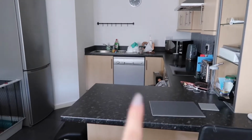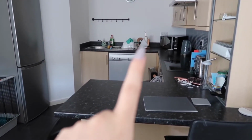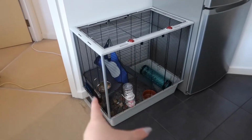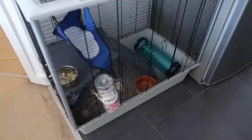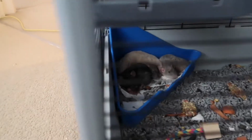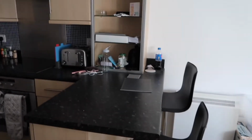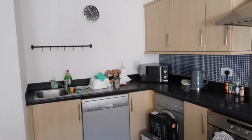So yeah, our kitchen's a nice size. It's obviously not clean. We've just got to pack those things away. There's our dishwasher, fridge, freezer. Yeah, as I was saying, we've got lots of things coming for the rat cage. We just wanted to get the essentials first. They like sleeping in their little tray for some reason. And so yeah, we have lots of bridges, toys, tubes, climbing frames and hammocks to go in their cage. So once they're here, we're going to give it a good thorough clean and sort it out. So yeah, there's our breakfast bar, which is really, really nice.